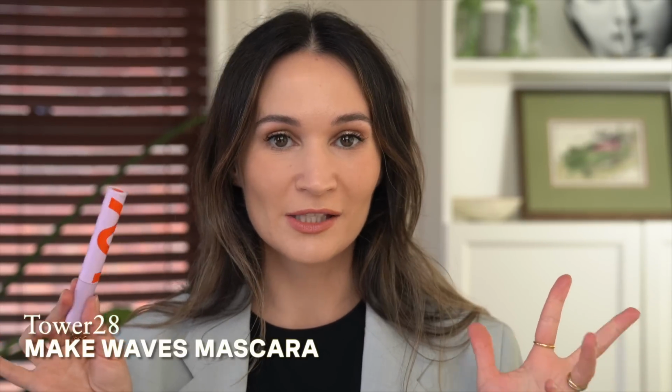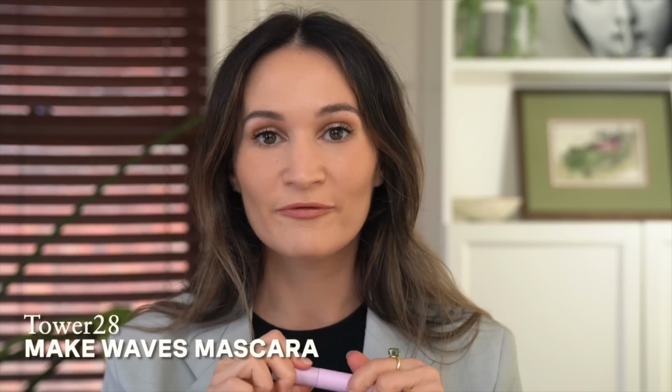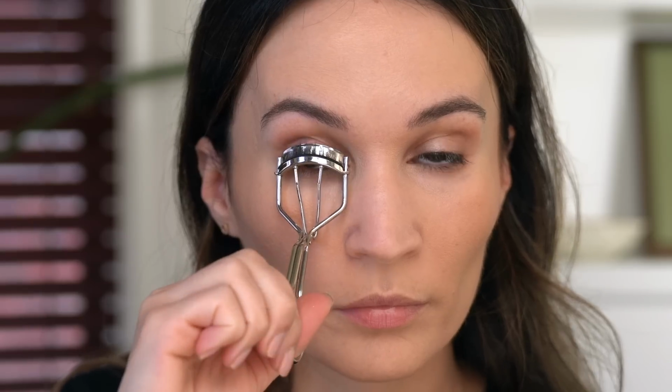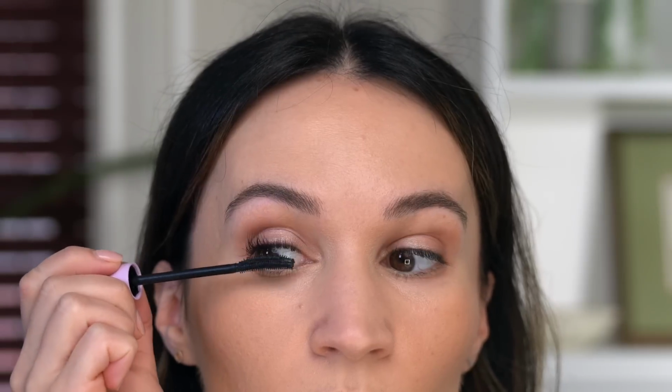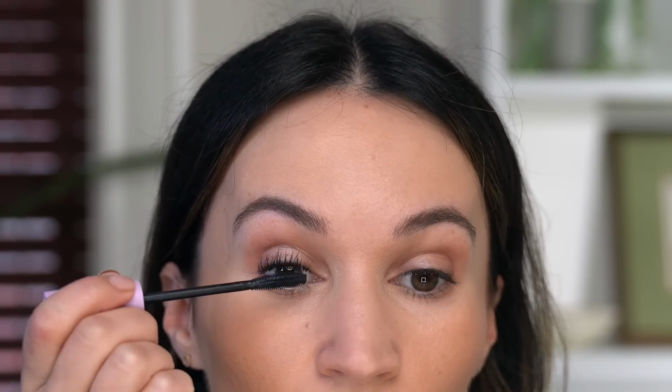All right, home stretch here. Let's talk eyelashes. The new Tower 28 mascara has become my go-to daily mascara, and it's one of my favorite mascaras that I've ever tried. The more I use it, the more I appreciate it. Especially loved having this with me for travel because it is so easy to remove.